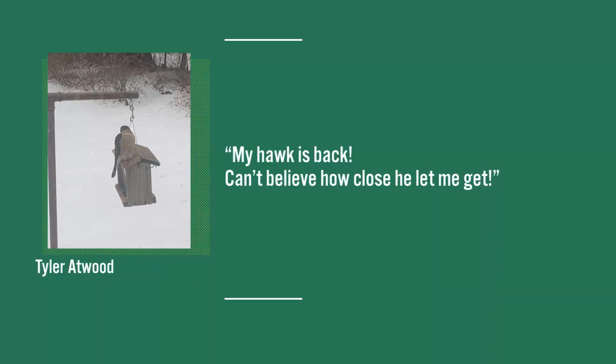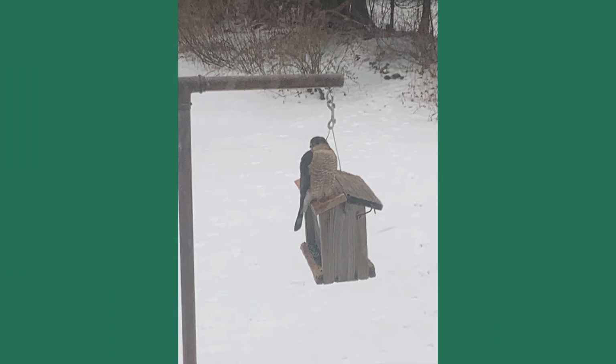Another excited birder, Tyler, sent in a picture of a hawk. And Tyler writes, "My hawk is back. Can't believe how close he let me get." Mark, this brings up a question for me. It's a very fine picture that Tyler sent in. But what do you look for when people send in a picture and ask, what is this? Are you looking at plumage, size, what?